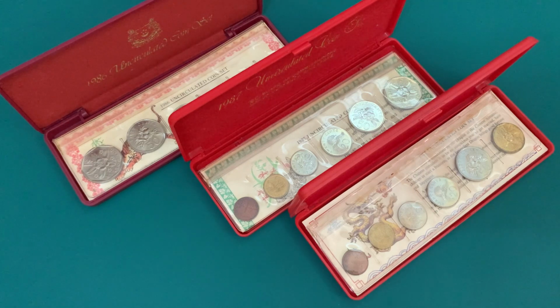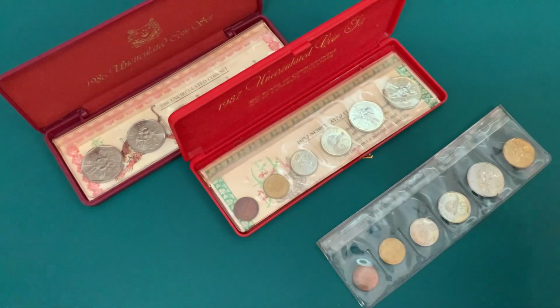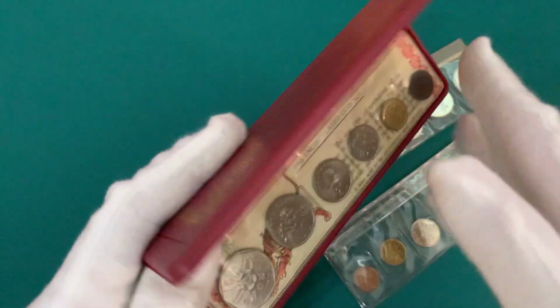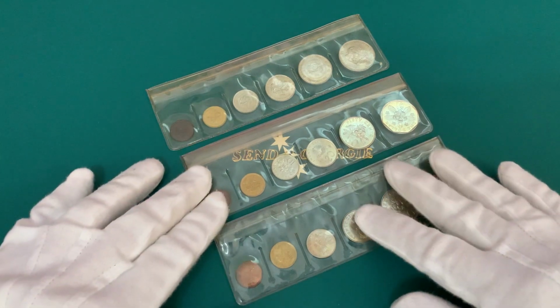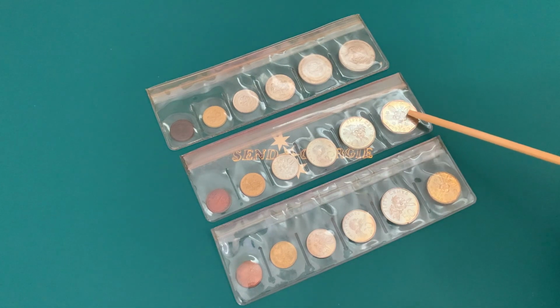Now I wanted to show these sets to you because of a particular coin. Let me take the coins out to show you. Can you spot the difference? For those who spotted it, well done. This was actually the coin that I was referring to.